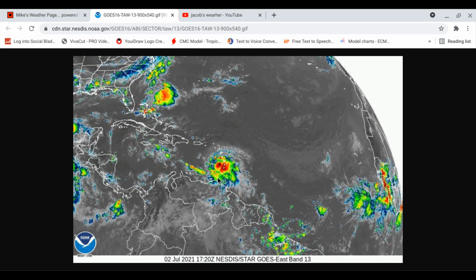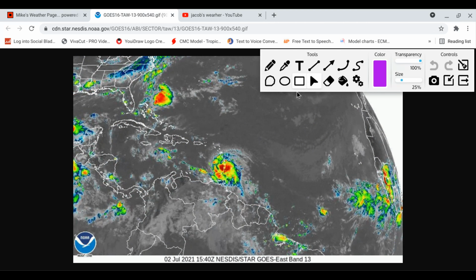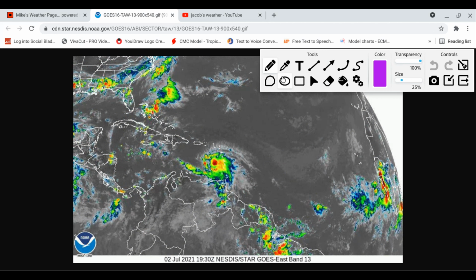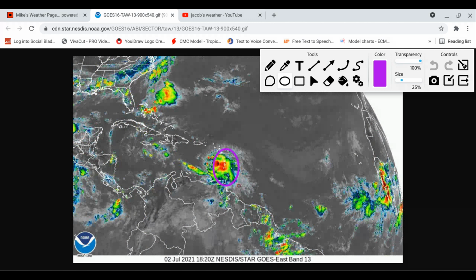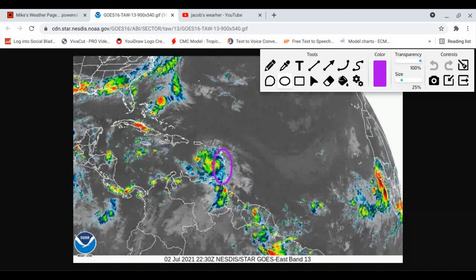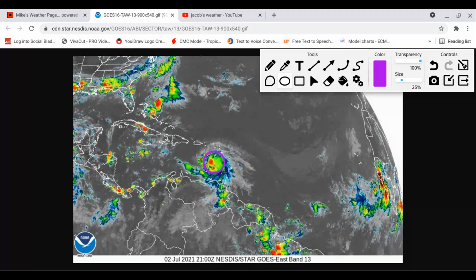So here is our satellite imagery. As you guys can see, we are seeing a lot of rotation with the storm right now. So as you look right here, the storm is currently, we erased that real fast. You guys can see that the storm is currently right here.